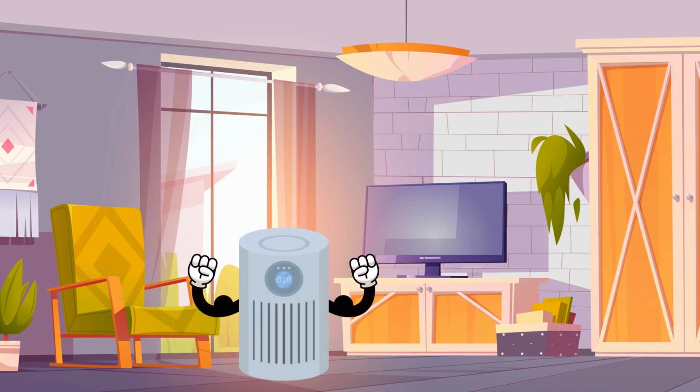Now you're in the know about the high-tech tricks hidden in different air purifiers.